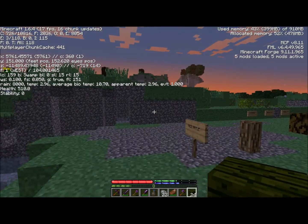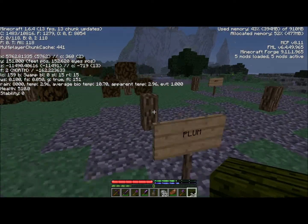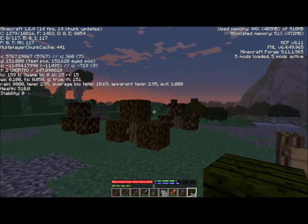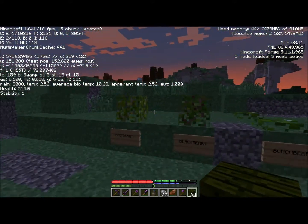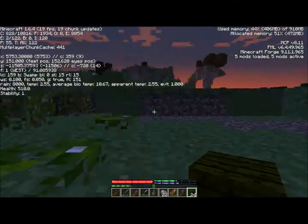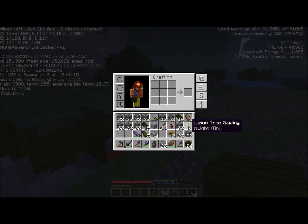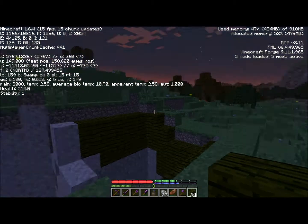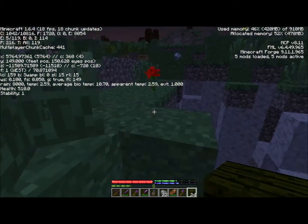Alright guys, real quick, before the sun goes down, I just wanted to show you our progress. We've got red apple, we've got plum, we've got peach, and we've got cherry. And these three have all sprouted another leaf. I'm very, very proud of them. They're doing great. Then we have the bushes, which I planted, and hopefully they'll get us some fruit. And we also have this lemon tree that I have not planted yet. And hopefully we won't get mobbed real quick. Let's see. So we've been noticing an apparent increase in... Whoa.